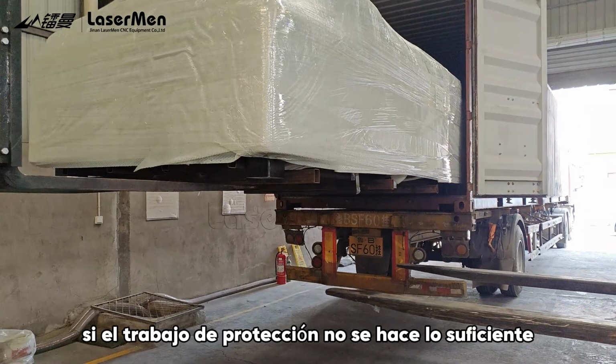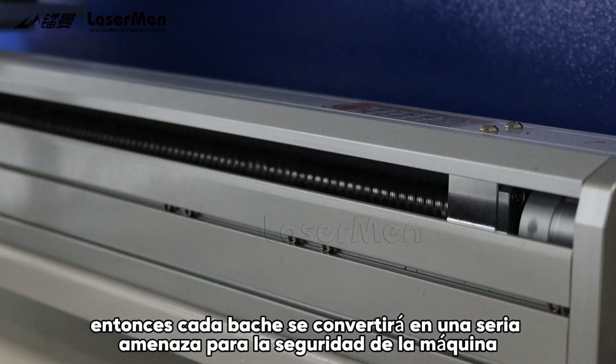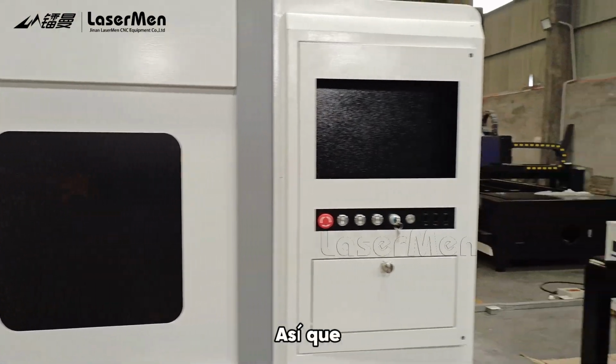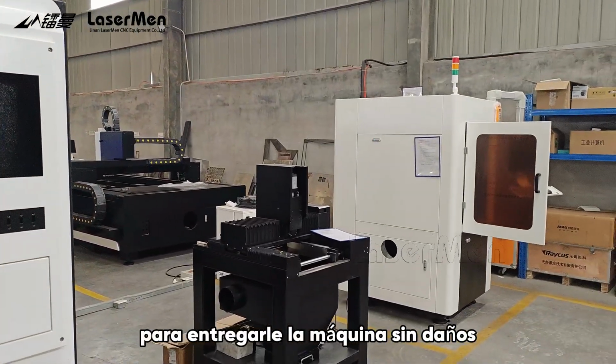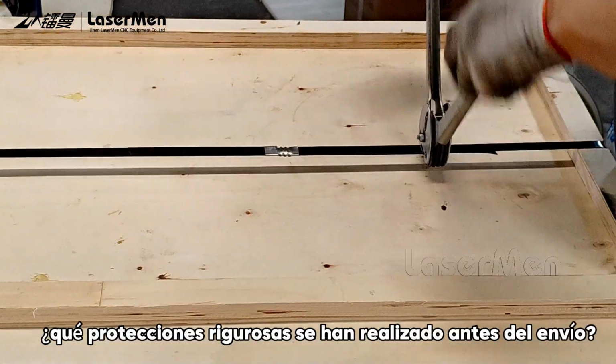If the protection work is not done well enough, then every bump will become a serious threat to the safety of the machine. So, in order to deliver the machine to you undamaged, what rigorous protections have been done before shipment?